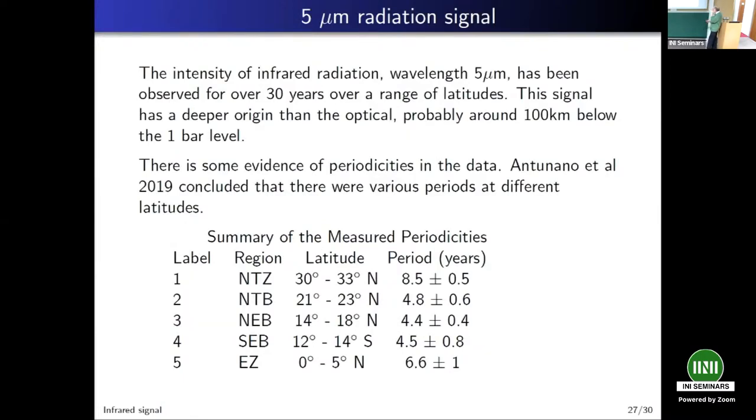The one that I'm particularly interested in is this North Tropical Belt oscillation here from that big zonal jet, and that had a period of just about 5 years. So these periods here are now seen not in the torsional wave data. These periods are being detected in the infrared radiation. So these are from ground-based observations.